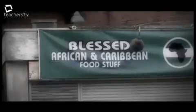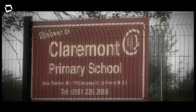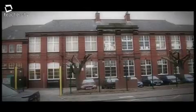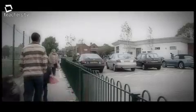Moss Side in Manchester houses a transient community of people, many of whom are refugees from Africa, Eastern Europe and the Caribbean. This diverse ethnic mix is reflected in the 480 pupils who attend Claremont Primary School. 95% of pupils are of ethnic minority heritage and over half have English as an additional language.